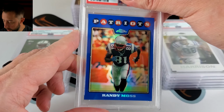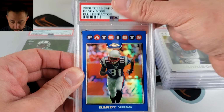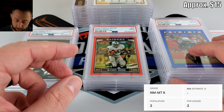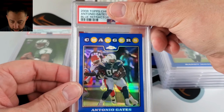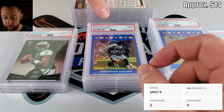Blue refractor on the 2008 Randy Moss. Solid 9 on this. I had pre-graded. We have a run of 8s. My 9s are now getting 8s. Antonio Gates, I have a 9 or 10 on this. It hit the 9. What is going on? Very strict grader.